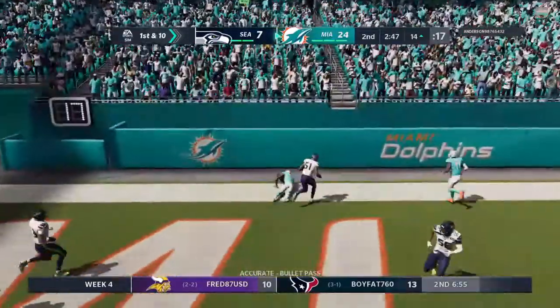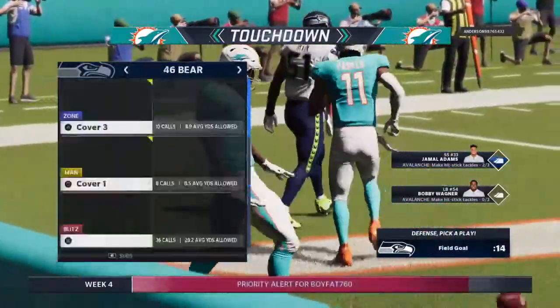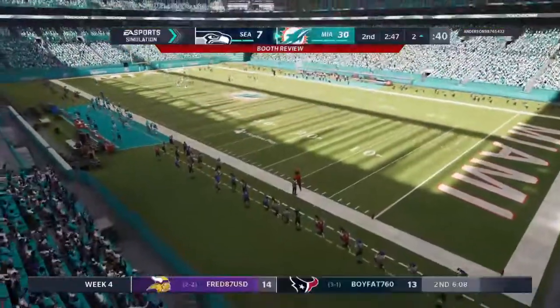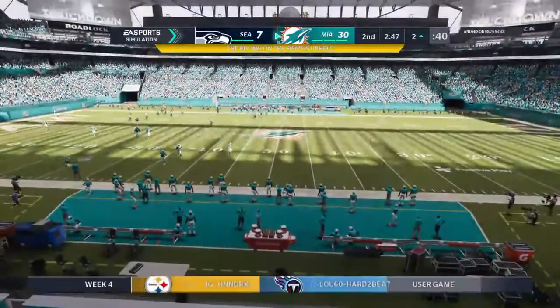They'll look to throw. That'll be caught for a Dolphin touchdown. It's Williams. Preston Williams, his first touchdown on the year. And the Dolphins are able to grow their lead.